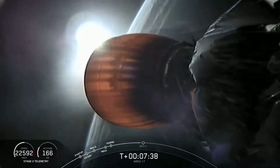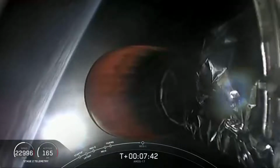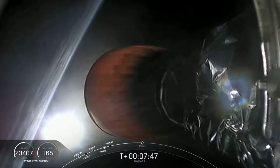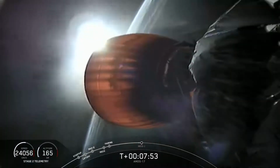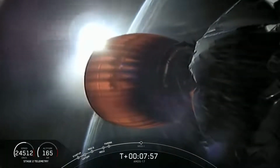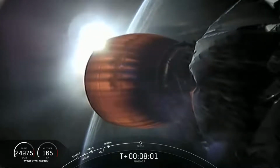So we're less than 30 seconds away from second engine cutoff 1. Like I said before, this is AMOS 17, which will provide internet, phone, and secure communications to customers in the Middle East, Africa, and Europe. We're sending it to geostationary transfer orbit.